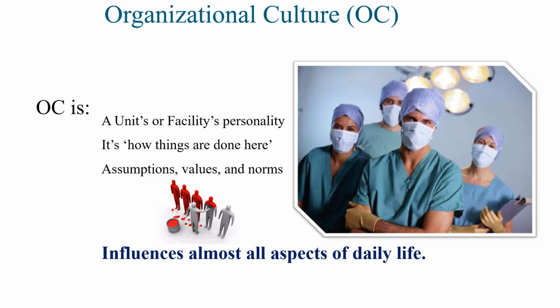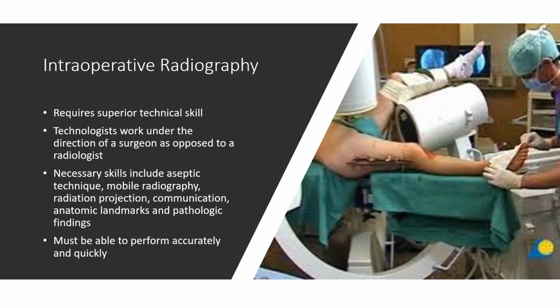Assumptions, values, and norms are based upon the group that you're working with, and you can't assume that they know anything about radiation safety or imaging. You need to work in harmony with them and become part of their team. So a quick overview of intraoperative radiography. First, it requires superior technical skill.